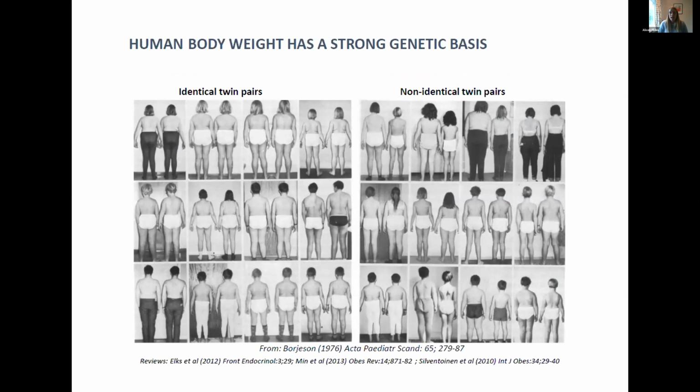We've already heard about this today, but I just thought I'd share this image because I think it quite clearly illustrates in one slide the genetic contribution to body weight. So identical twins on the left and non-identical twin pairs on the right, and you can see the striking similarity in body weight between the identical twins compared to the non-identical twins. And this is of course a strong indication that there's a highly heritable component to body weight. And in fact, meta-analyses have shown that the heritability of body weight is somewhere between 50 to 90% in both children and adults.